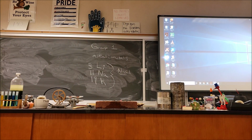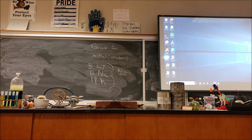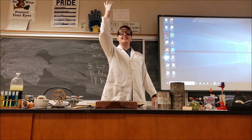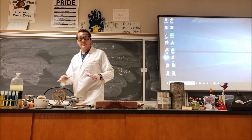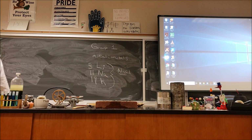So now you see some smoke. Luckily, it's being sucked up by the air system that we have in here. I got the fan on. That's why the screen's vibrating right here, because it's being sucked up. Okay, so that is lithium reacting under extreme temperature, right?